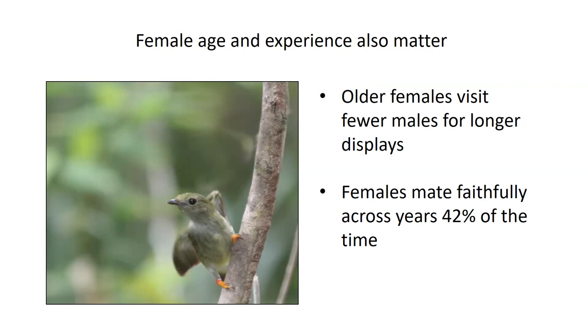And like males, females live a very long time. So their mate choices are not independent across years. They mate faithfully with a male that they've mated with previously 42% of the time when they have the chance. That is as monogamous as a house wren, which is a very monogamous bird, when you look across years.